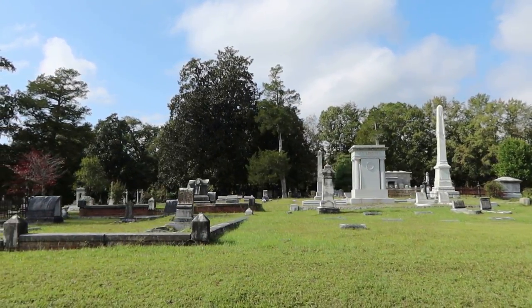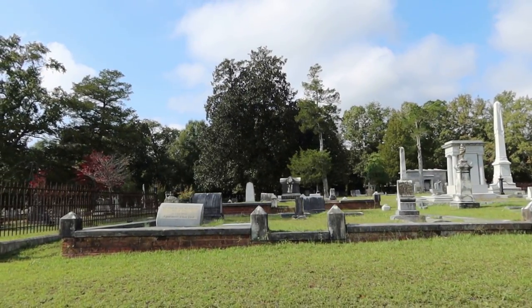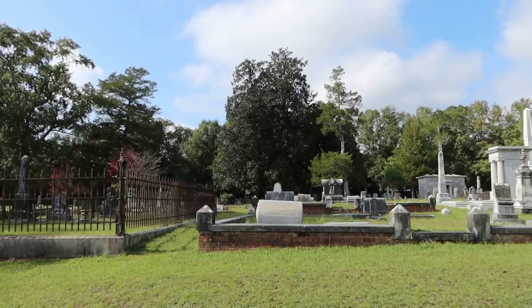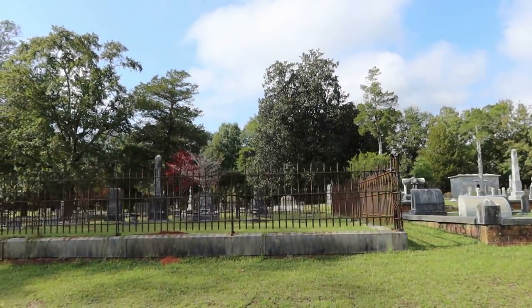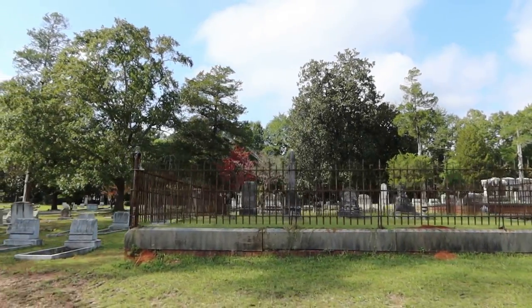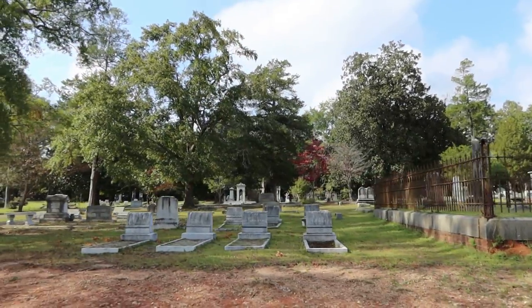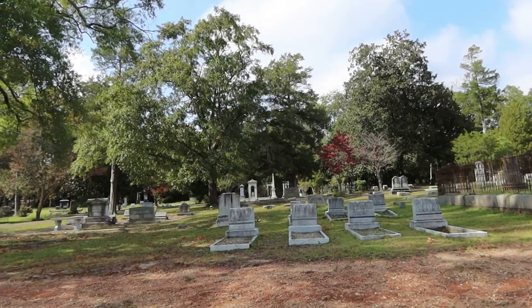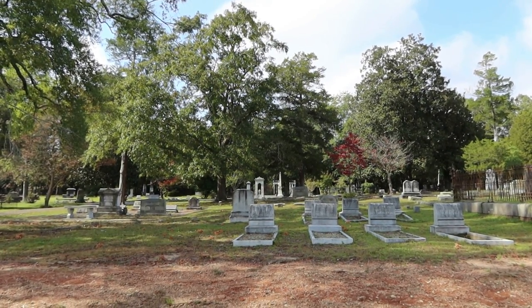So guys, I'm really surprised because I have not seen one Woodsman of the World monument in this cemetery, which honestly, I'm shocked. I thought there would be at least one, as large as the cemetery is and as old as it is. There's possibly one here somewhere and I just didn't see it. So I'm going to go ahead and stop here and we're gonna do the necrophonic. See what we get.